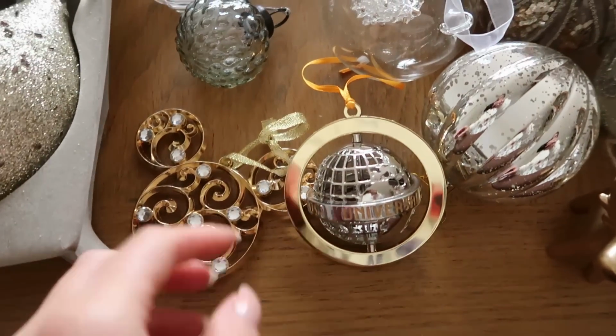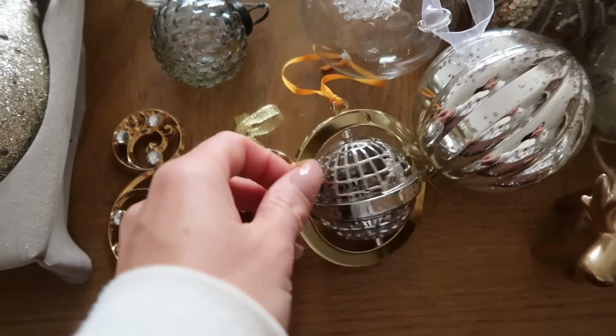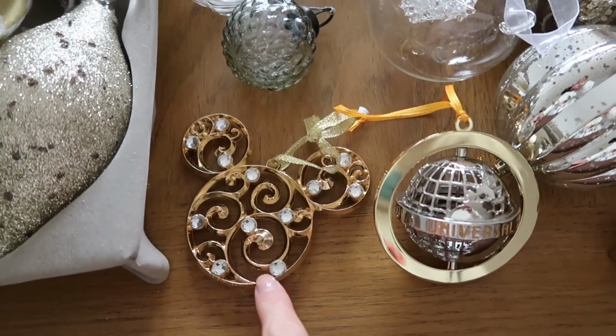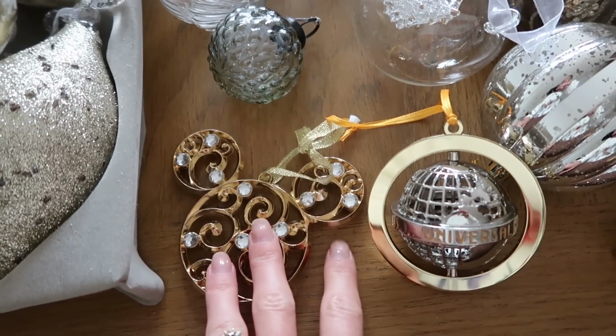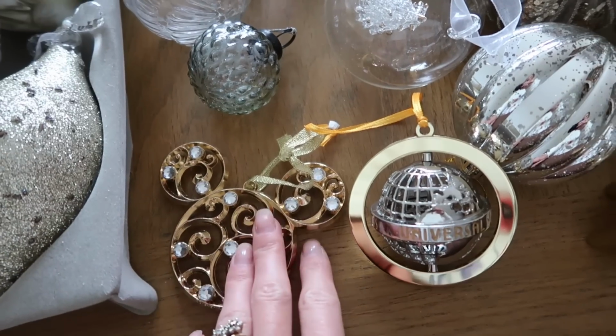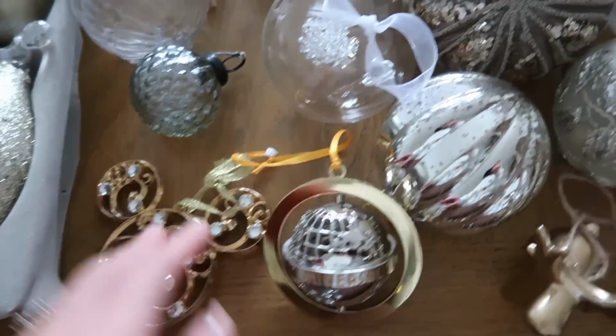These 2 I showed you in a vlog not long ago. These are from our trip to Florida. This one is from Universal and this one is from Disney World. Whenever we go on a family trip, I really like to pick up a Christmas decoration to go on our tree, so that then our tree will be full of memories in years to come.